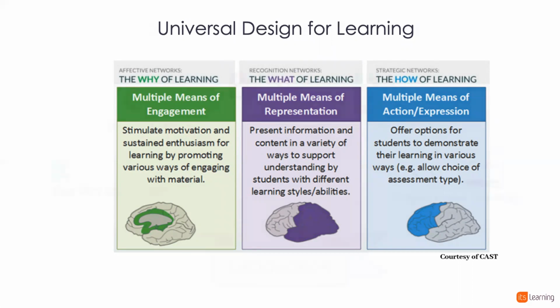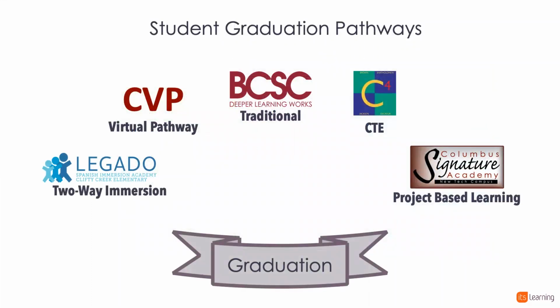Right, and you've taken the Universal Design for Learning much further, though, because you have also thought about not all the students that go through high school are necessarily interested in going to universities or finishing in the same way. So tell us a little bit about the different pathways you offer. Yes, exactly. So because we provide our learners choices, something that developed from this is choice in graduation pathways. So we have a 2-way language immersion program where students have some of their day in English, some of their day in Spanish, most of their day being in Spanish. We have a virtual pathway. We have career and technical education programs, project-based learning schools, and our traditional route.